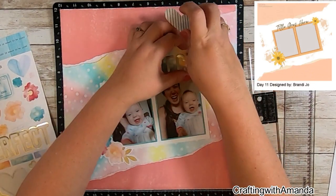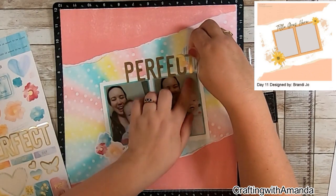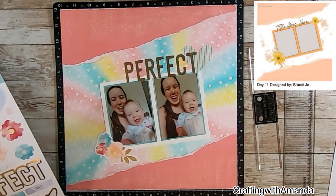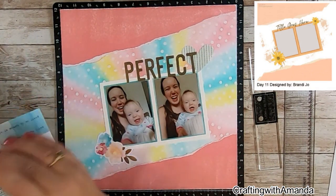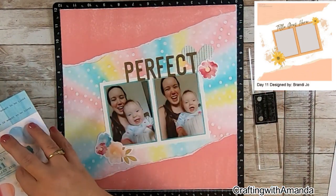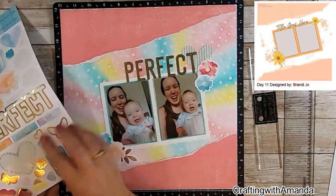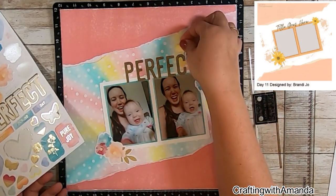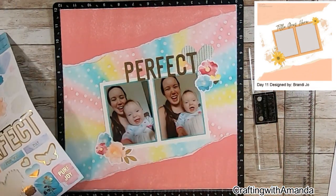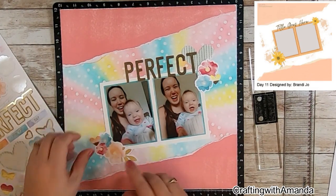I am trying to do what I would call a quick and easy layout, kind of using the stickers, minimum techniques, but getting pages in the album, because I sometimes feel like people get intimidated if there's too much going on, too many techniques, too much, oh, I couldn't do that, or I don't have time to do that, I have 16,000 photos. So this is hopefully going to inspire you. Get a paper pack with some sticker sheets, or print some embellishments, or cut some embellishments I should say, from the digital art, and just do it.